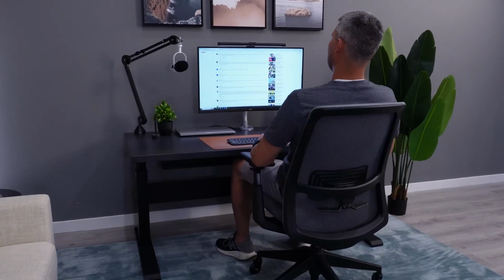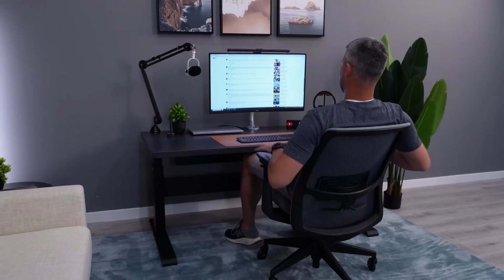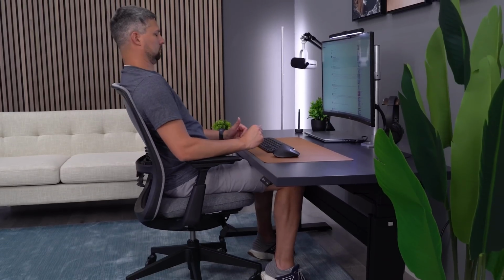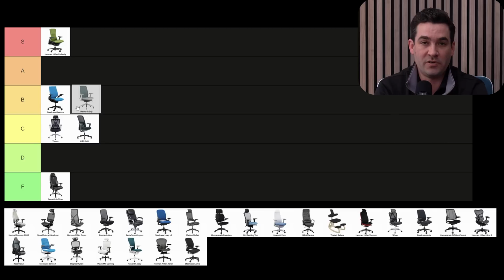Yeah, I think the Soji is a really solid chair overall for comfort. It's got a nice recline. I think the arms could use a little bit more padding. The seat's solid though, and I think the backrest is good, so I'm gonna be at a B tier as well. This will be a B overall.